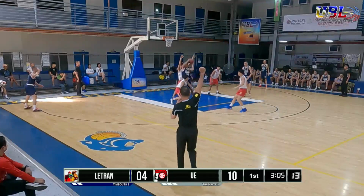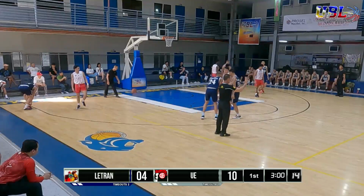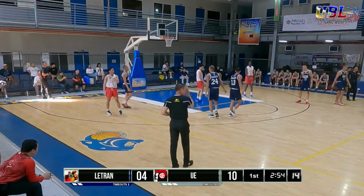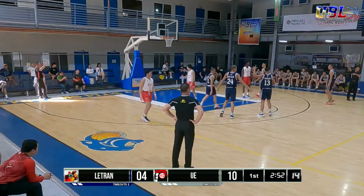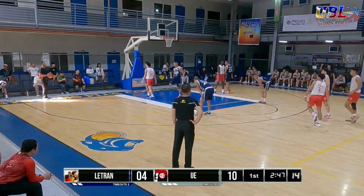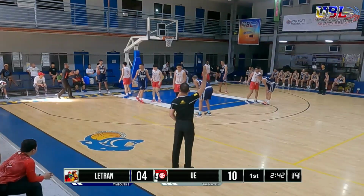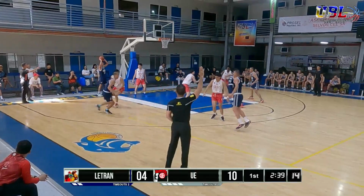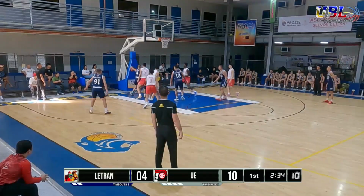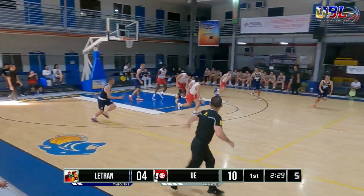Here comes Diamante Jr., who has been taking it strong inside the paint, just unable to get that gem of it. No treasure. Fouls already given up by the Warriors. Fouls for the LETRAN squad. They go to Slowier inside the paint, well defended by Idoku. They go back to Sonoya. Ooh! Rejected.